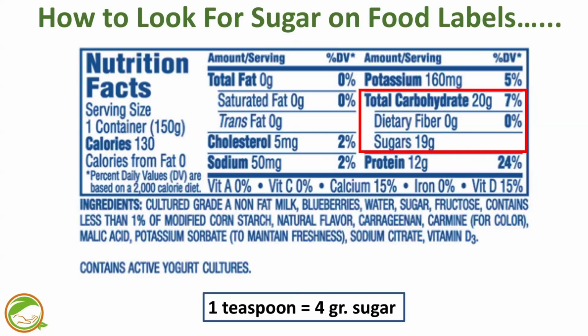If we go to the picture, this is the label for a Greek yogurt. We have 20 grams of total carbohydrates. Usually 1 teaspoon is 4 grams of sugar. If we are eating 20 grams of sugar in just 1 serving of yogurt, that means you are eating 5 teaspoons of sugar. Would you ever eat 5 teaspoons of sugar like that? Probably not. So why do we eat it in a yogurt like that? That's why we always have to question ourselves.